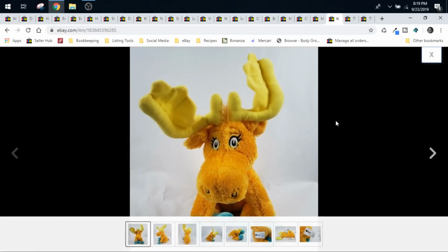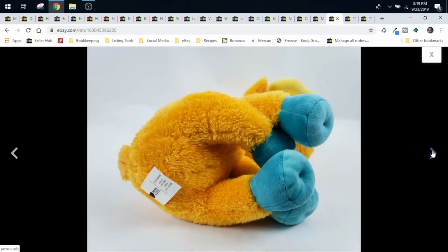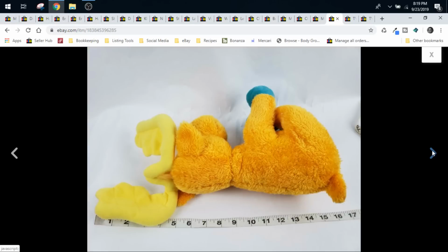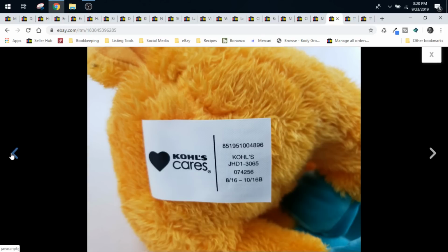Here we have a Kohl's Cares Thidwick the Moose. Thidwick the Soft-Hearted Moose from the Dr. Seuss book, which is one of my favorite Dr. Seuss books. Small aside there.